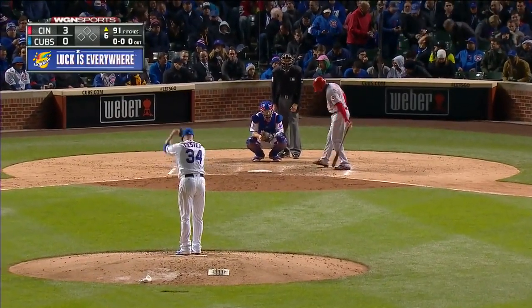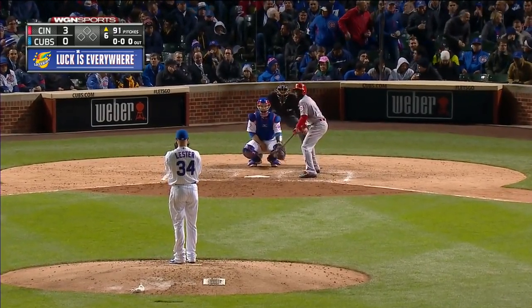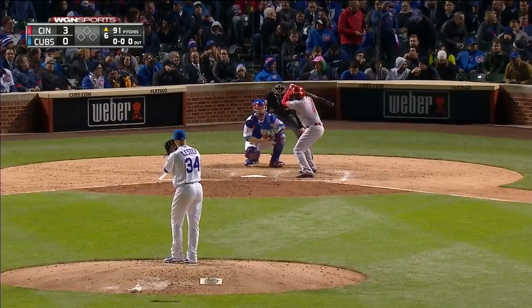Miami on top of the Mets in New York, 9-3, top of the 6th. And in Houston, it is the Astros 6 and the Royals nothing, top of the 5th.